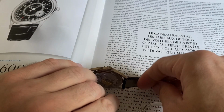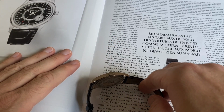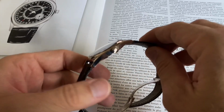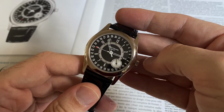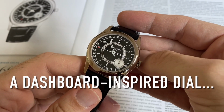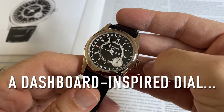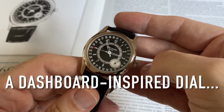In Patek's own magazine, CEO Thierry Stern reveals how he loved this beautiful reference and regrets discontinuing it. Furthermore, the genesis of the model line is the stuff of invaluable watch lore.